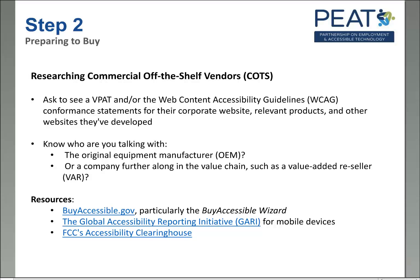After step one, we have step two, which is preparing to buy. And this is really the research phase. So probably the majority of the buying that you're going to do is going to be commercial off-the-shelf products. And so when you're starting out this process of researching with vendors, the first thing that you can do is to ask for a VPAT, which we'll talk about a lot more. But that's the main way that people often communicate with vendors about accessibility guidelines, like how accessible their product is.